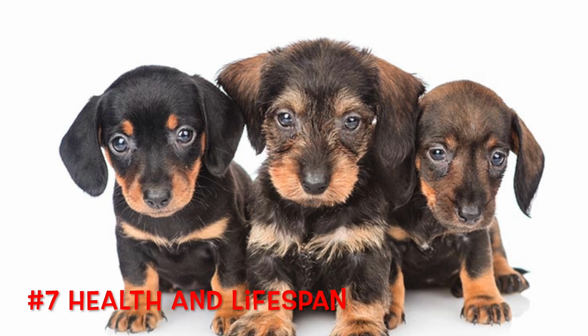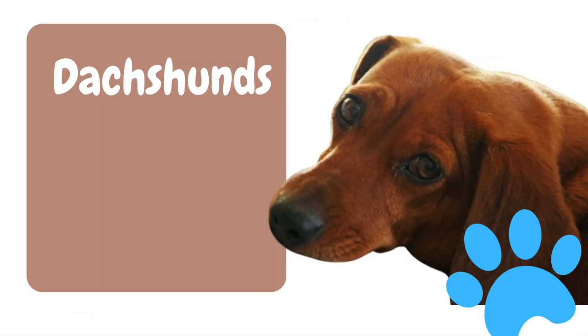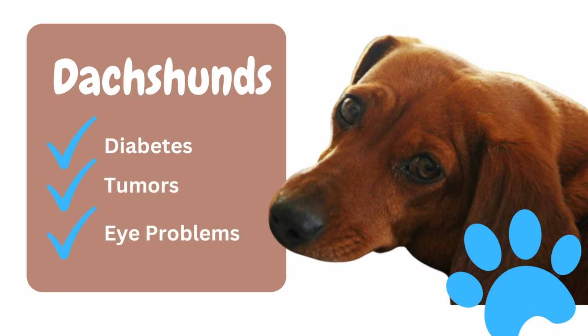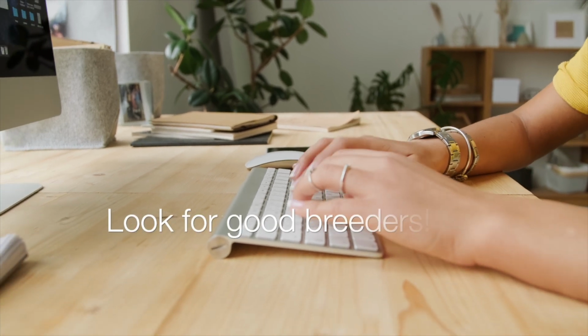Health and lifespan. How long can you expect your Dachshund to live? The average lifespan of a Dachshund is 12 to 14 years. That's about 1.5 years longer than most breeds. But they are susceptible to many health issues, and it can affect their quality of life. Back problems like intervertebral disc disease, hypothyroidism, Cushing's disease, diabetes, tumors, and various eye problems are conditions commonly seen in Dachshunds. To reduce your dog's health risks, get your puppy from a reputable breeder.